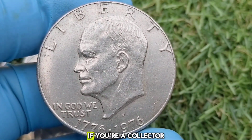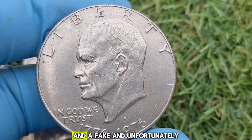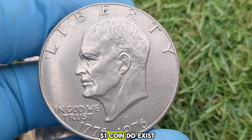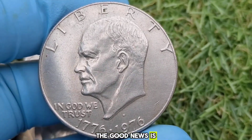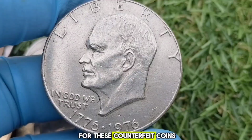Of course, if you're a collector, it's important to be able to tell the difference between a genuine coin and a fake. And unfortunately, fakes of the bicentennial $1 coin do exist. The good news is, with a little knowledge and attention to detail, you can avoid falling for these counterfeit coins.